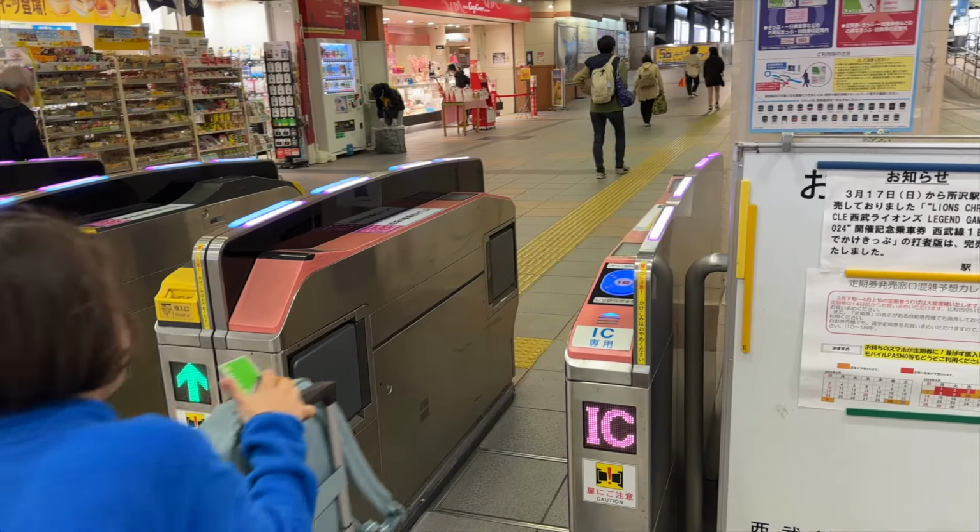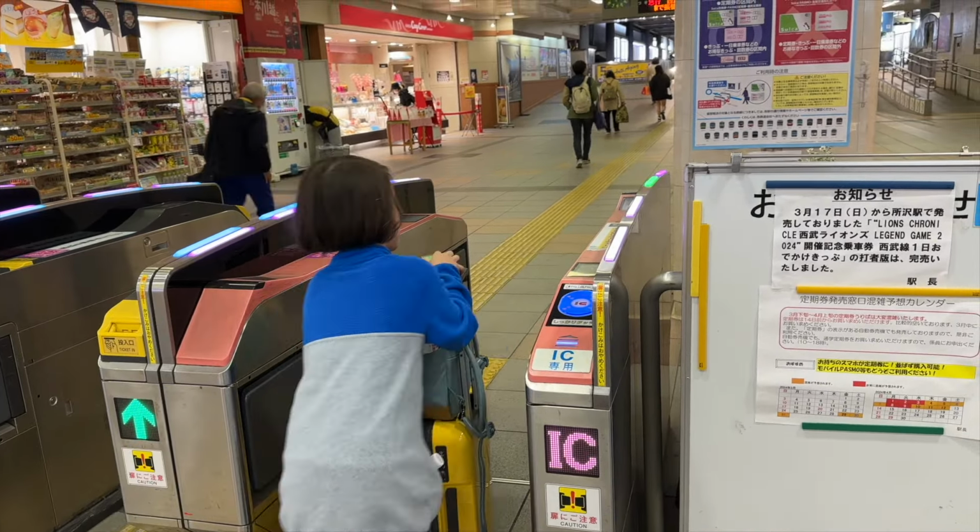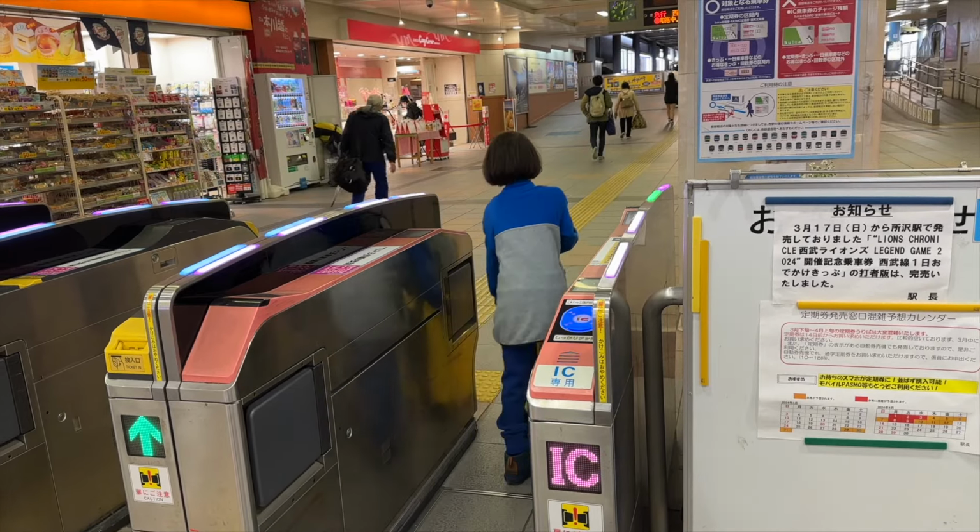Each individual person needs to have their own IC card to pay for transportation. You cannot share an IC card when using it for transportation. If you have any children in the ages 6 to 11 years old, you can watch our separate video on how to get them a physical Child Suica card and save 50% on their transportation.